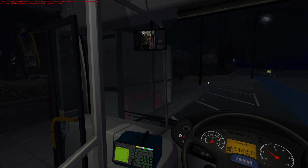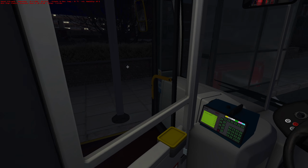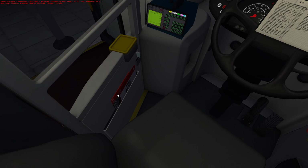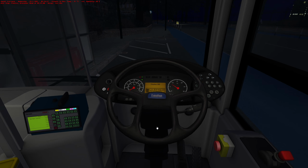Well, there you are. I told you I'd be back, like some sort of crap Terminator. Yeah, 1 minute to go until our departure. So what we'll do is have a quick check of the schedule. We are at Pimlico Grosvenor Road. We're going to be driving through such wonderful destinations as Victoria Station, Westminster, Trafalgar Square, Goodge Street, perhaps one of my favourite stops on the route just because of how absolutely wacky it sounds, and Mornington Crescent, where we will terminate at Camden Town Station X. Pimlico 5:15, Camden Town Station at 5:48, so just over half an hour's runtime today.